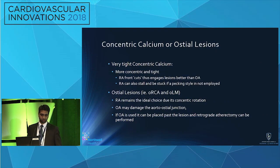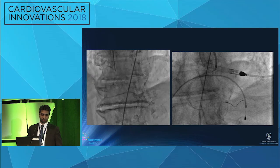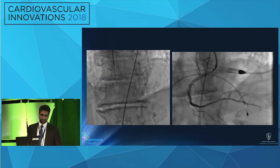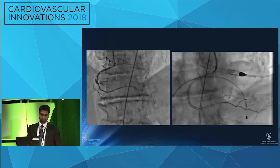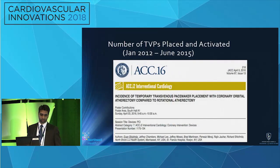With more tight concentric calcium, as we all know, orbital atherectomy does not front cut, whereas rotational does, so you have that front cutting engagement of that very tight concentric calcified lesion. And for ostial lesions, we'd say that right now rotational still remains the ideal choice for that ostial RCA or ostial left main, albeit there are many people who use orbital atherectomy in that scenario. You can see here in a certain case, here's a very ostial RCA calcified lesion and a mid calcified lesion. This is a patient with a very low EF, so we used hemodynamic support. And you can see here rotational atherectomy of the ostial lesion going all the way through, and we were able to successfully treat this lesion.